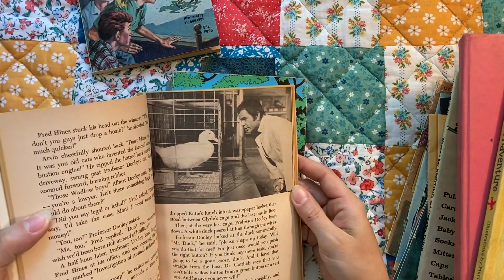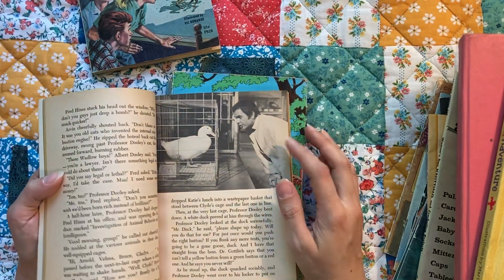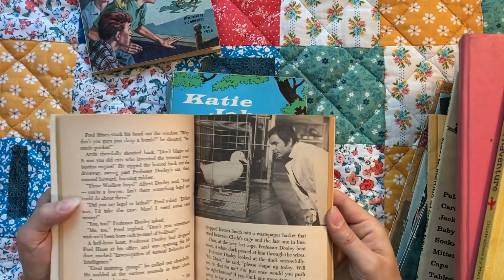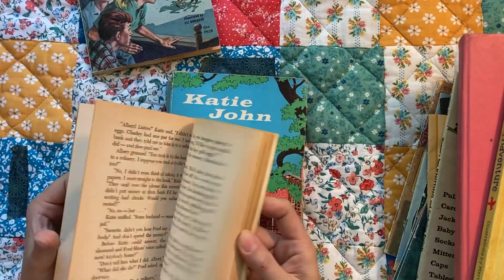And this has stills from the movie. So you've got, what's his name? My mind's drawing a blank, but I do know who this actor is. Trust me. Yeah, so some fun stills.